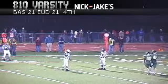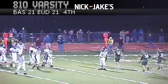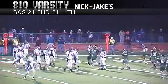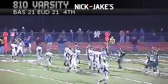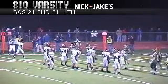So it'll be 2nd and 9. Ball on the Bobcats 17-yard line. Eudora driving left to right. Need to get to about the 9-yard line for the first down marker. At that point, it would be a 1st and goal.